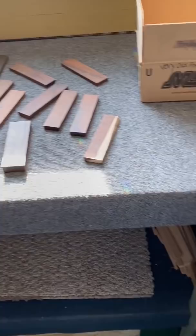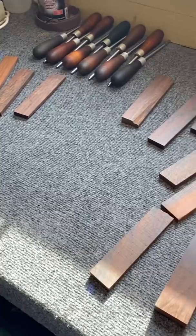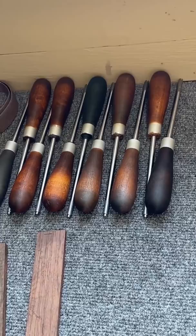What's going on over here? These are old Brazilian rosewood bridge blanks, because I'm working on a 1936 00018, and for some reason it has a Brazilian rosewood fretboard and bridge. So I'm making a new bridge for it because the old one is kind of funky. So I was selecting some material for that.